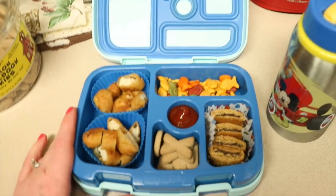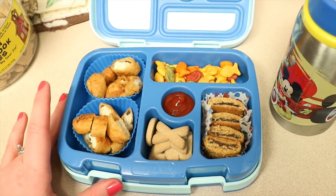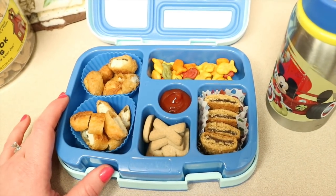So this is what he has for Monday, and I will definitely show you how much of this he actually eats.